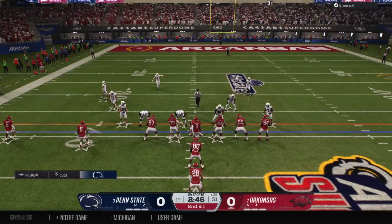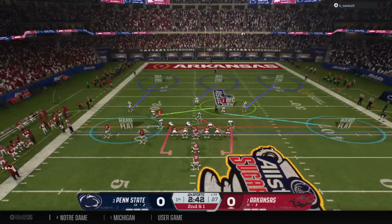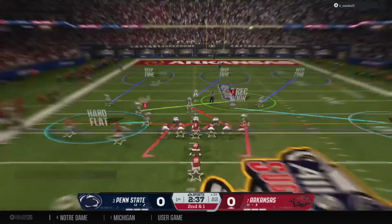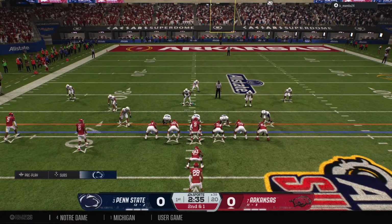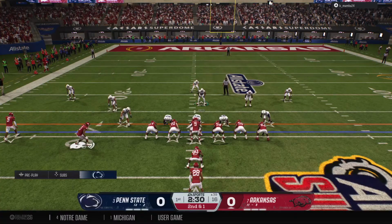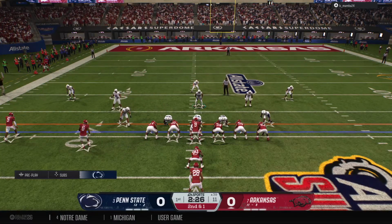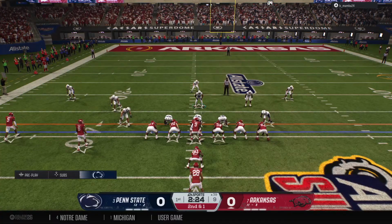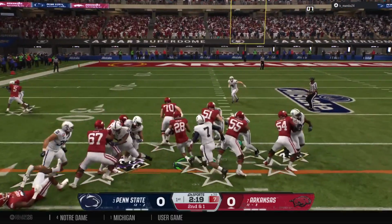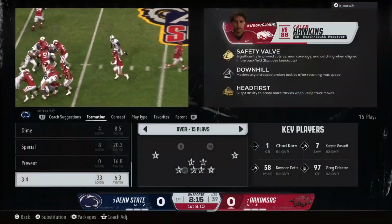Second down play coming up for this offense. Receiver in motion now. They're going to run it here. And the Razorbacks pick up enough yards to move the sticks.